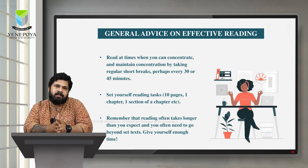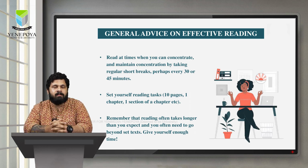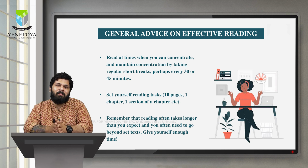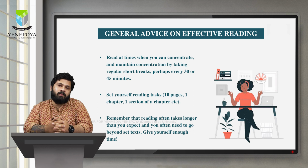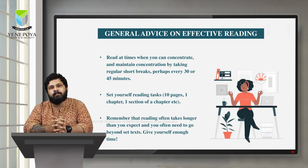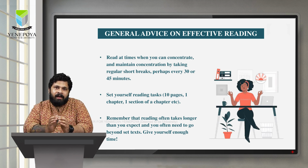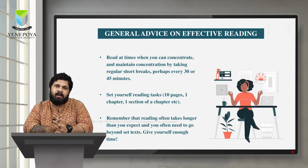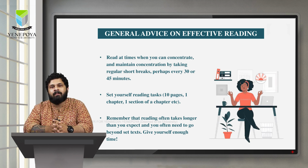The next point is, set yourself reading tasks: 10 pages, 1 chapter, 1 section of a chapter, etc. But the disadvantage of setting tasks sometimes is, you could stress out and start panicking, in a way, thinking about why I didn't do this, I have not reached my target, and things like that. Remember that reading often takes longer than you expect, and you often need to go beyond the set text. Give yourself enough time, right?